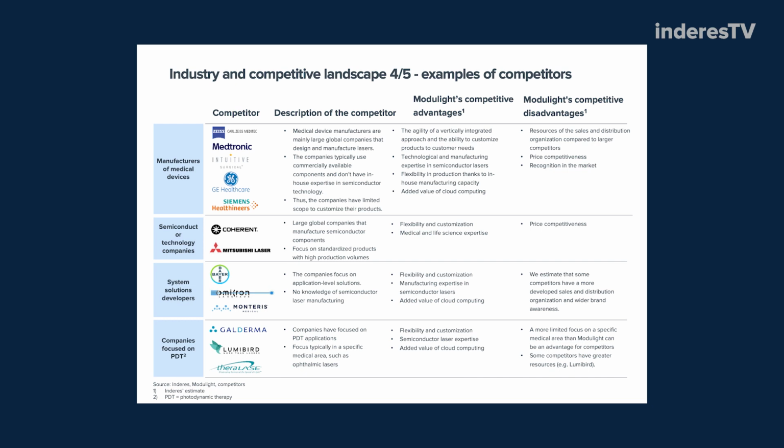For example, Unibird from France is developing lasers for eye medicine. So that seems to be a direct competitor. And these are smaller companies, and often they are focused on a specific medical area. Modulight is trying to target many medical areas. So at least the ambition of Modulight is bigger in terms of the marketplace, but there is competition also from the smaller players.